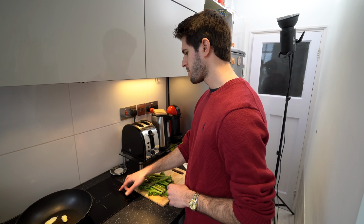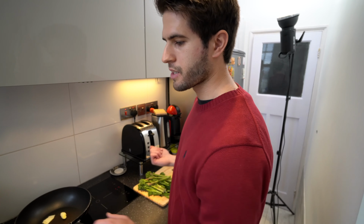Now as far as oil or butter to fry your vegetables, you guys can add as much as you want. Obviously the more you add, the less healthy your dish is going to become, but it's up to you and you guys can find a personal balance that you enjoy. So I'm going to turn on the heat to something fairly low, like a 4 or 5 out of 10, so I can slowly cook these guys over time.